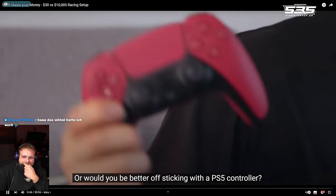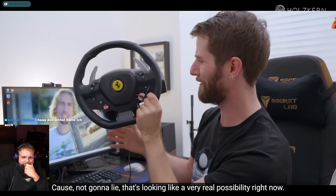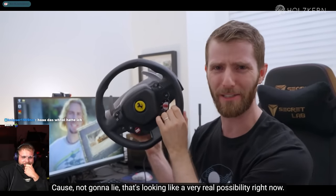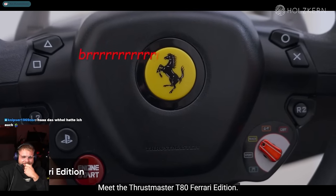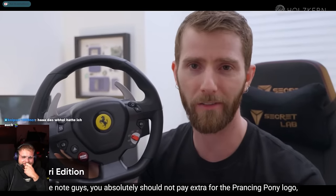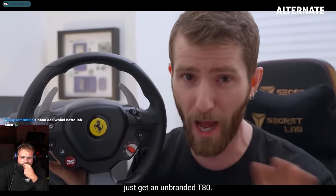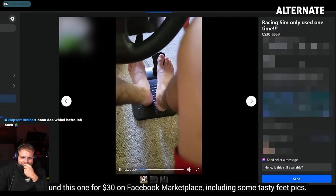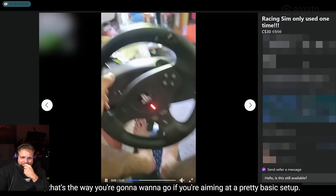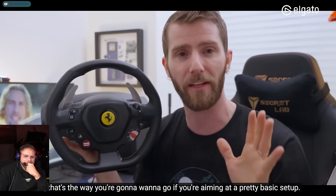A bit more cash on your rig? Or would you be better off sticking with a PS5 controller? Cause, not gonna lie, that's looking like a very real possibility right now. Meet the Thrustmaster T80 Ferrari Edition. Side note, guys, you absolutely should not pay extra for the Prancing Pony logo. Just get an unbranded T80. We found this one for $30 on Facebook Marketplace, including some tasty feet pics. So that's the way you're gonna wanna go if you're aiming at a pretty basic setup.